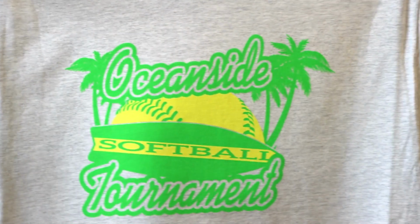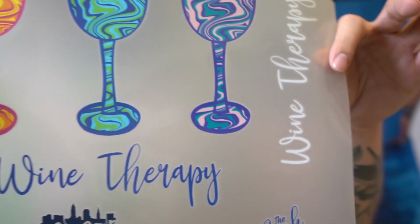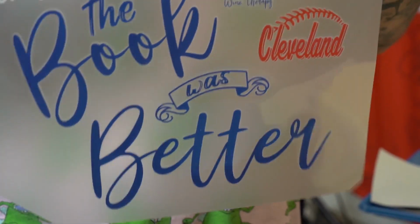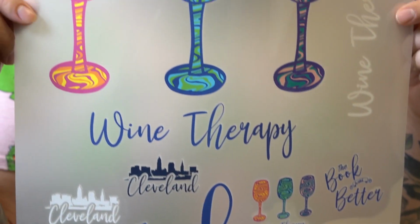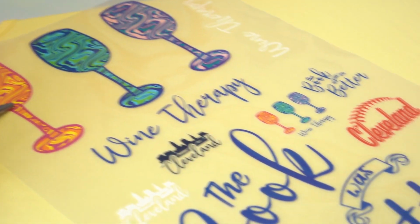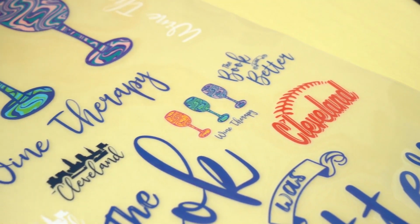And now we have our garment. We're going to apply this Ultra Color Soft Transfer. If you look here, this is an 11.5 by 18 printable area that we have filled from edge to edge. On this specific one, we are only going to use the big wine therapy and the little wine therapy.